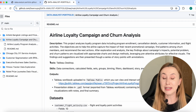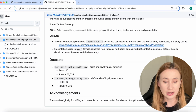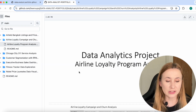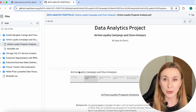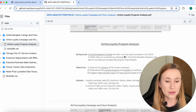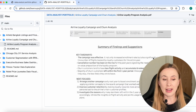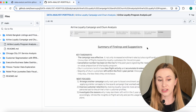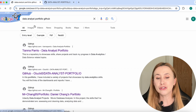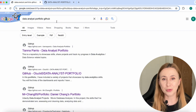Description, so here the person has a README file that has description, tools, skills, outputs, datasets. And if we go into the file itself, PDF, because I think it is a Tableau report, that's why the person put it as PDF screenshots. Okay, so we have this first page, which shows background, objective, data set, and then different types of graphs. And there is a summary of findings and suggestions. Another great portfolio example. So as you can see, if you just Google data analyst portfolio GitHub, you can find different examples of portfolio projects.